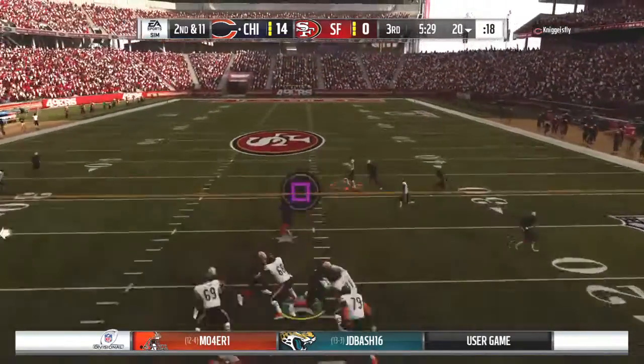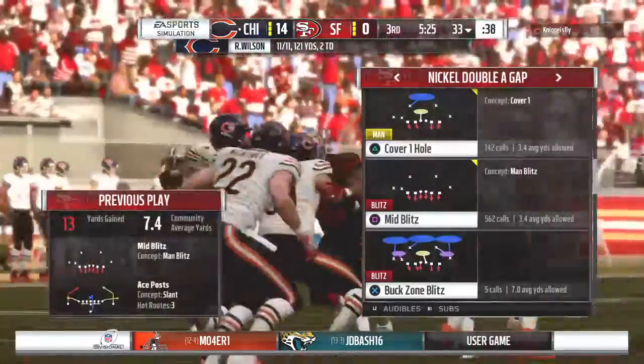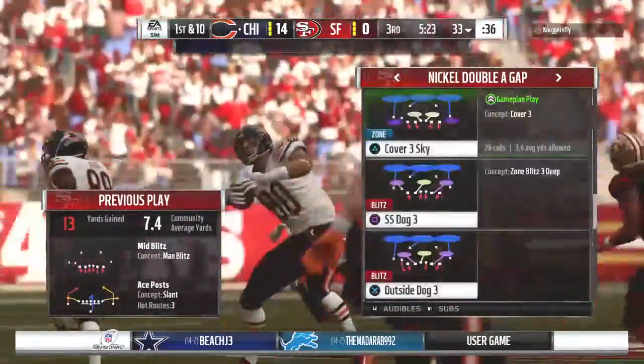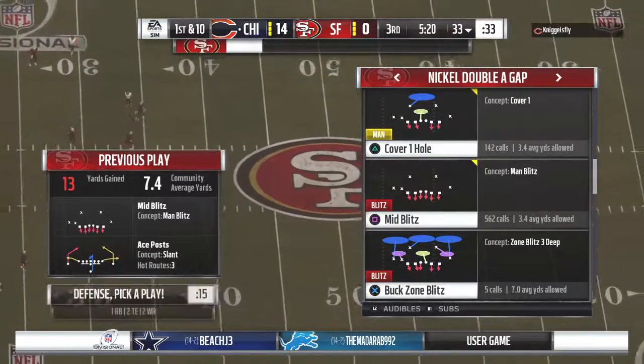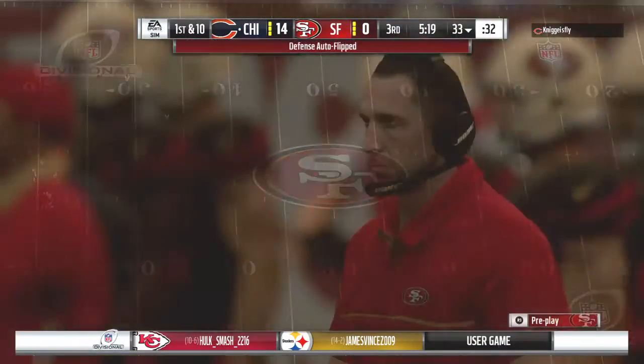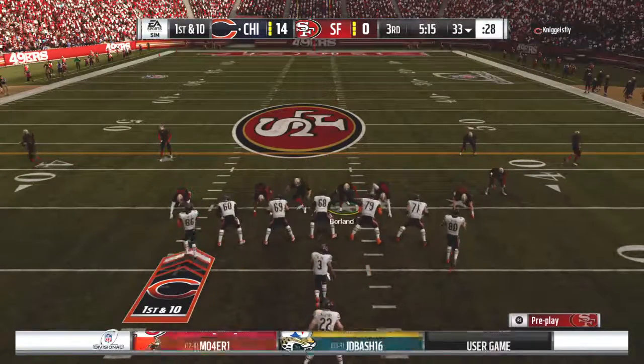To throw on 2nd down. Wilson throwing middle, and it's complete. And he's going to get this one across the 30-yard line. That one goes for 13 yards, and it moves the sticks. So they'll come up 1st and 10 now from the 33.